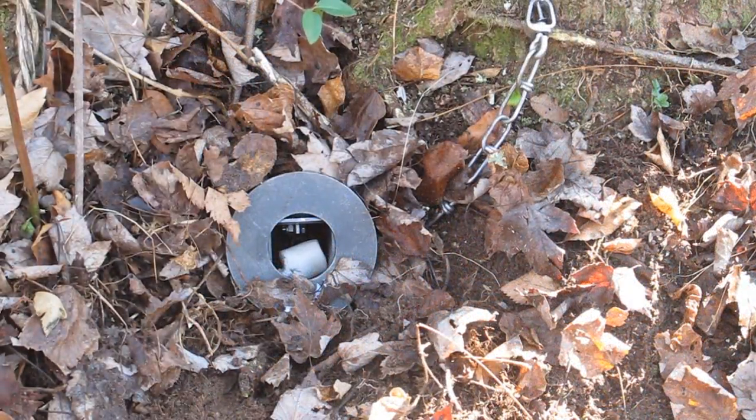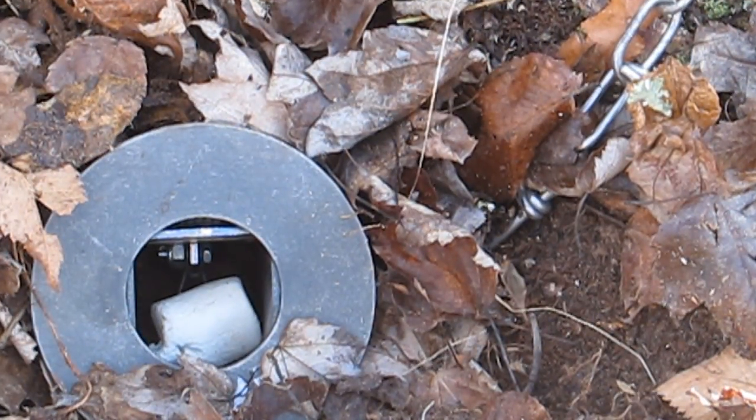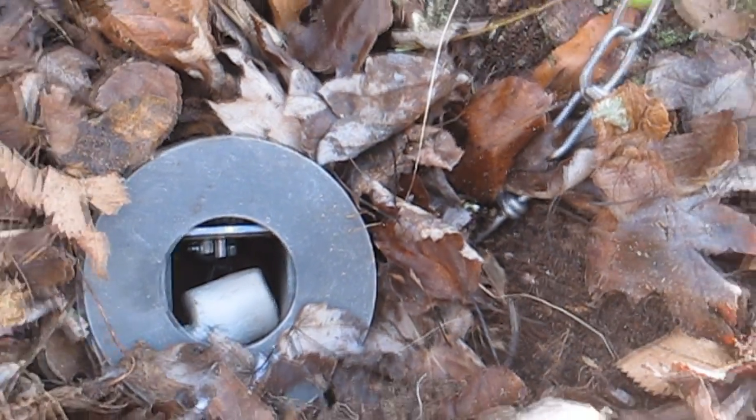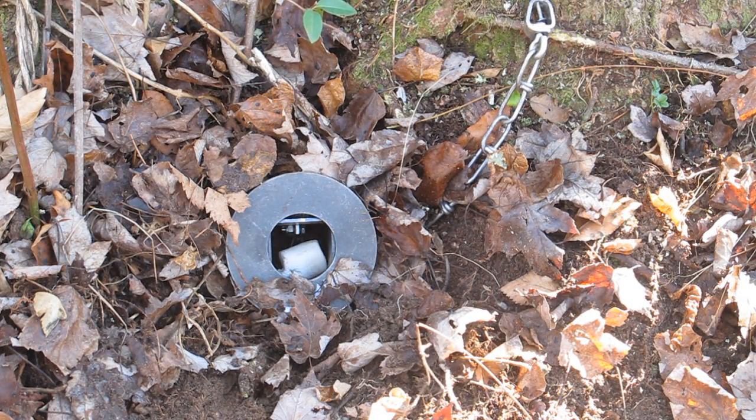Okay, so here's a view for you guys of a little bit of a close-up of what this looks like. It just looks like something's been digging in the ground right there, right at the base of that tree. When that raccoon sticks his hand in there to get that marshmallow out, he's going to push against those triggers and slam that door down on his hand, and he can't get out.